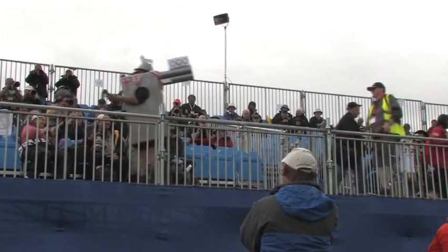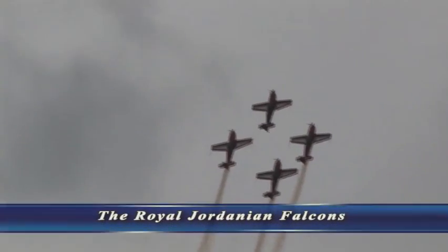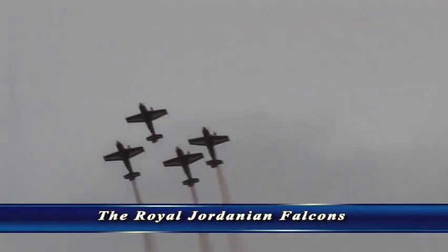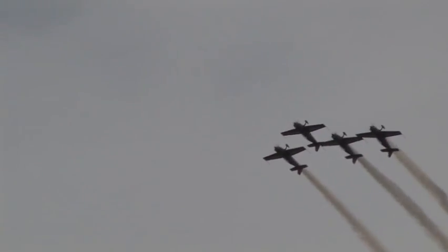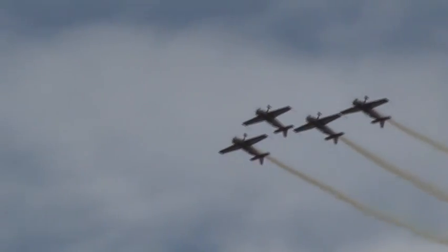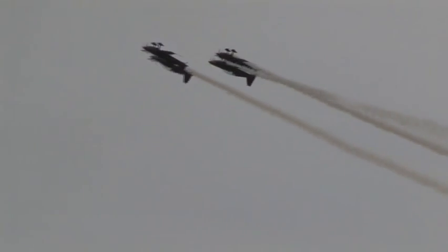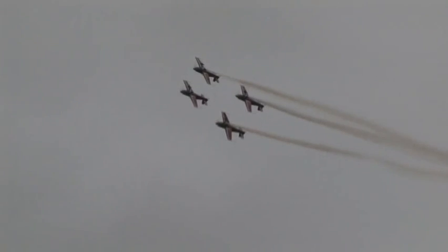Control, 4 way to go. 2, 3, 4. Now we'll see an inverted pass to roll out parallel with the display line. Then there'll be an oblique loop to adjust themselves onto the 55 degree line away from the crowd and form a half-cubic to a curved dive.